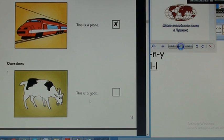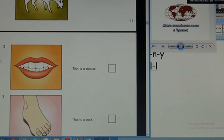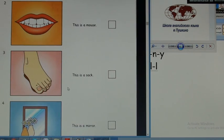Yes, thank you. Goat. And this is a mouse. Yes. Tick. Say tick. Picture three. This is a sock. Cross. What is it? Foot.